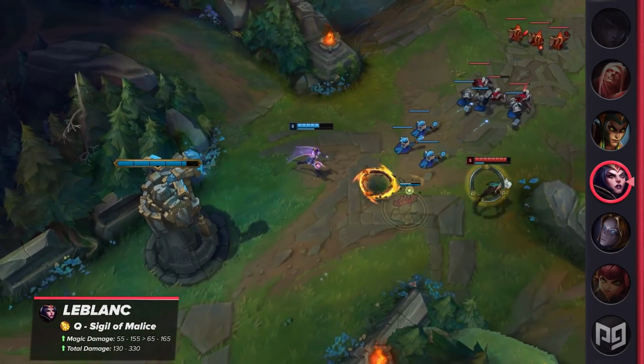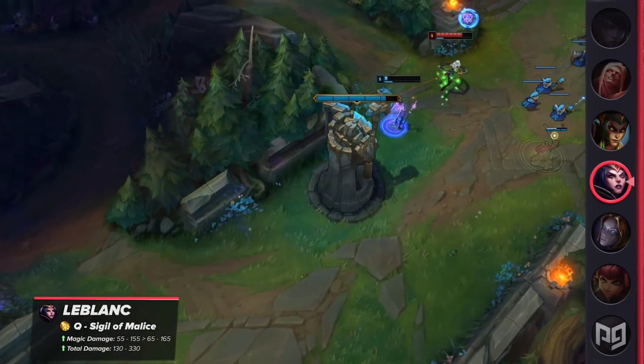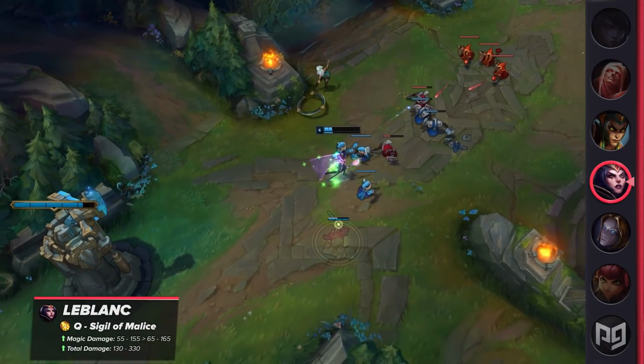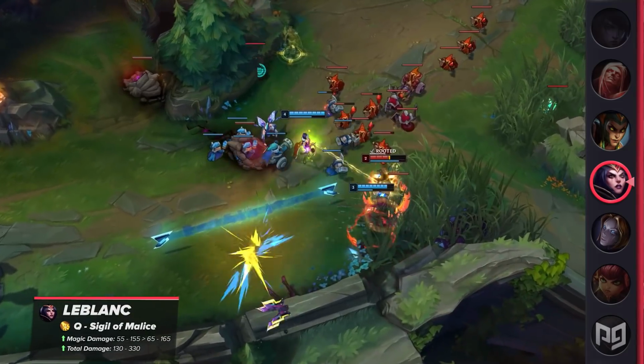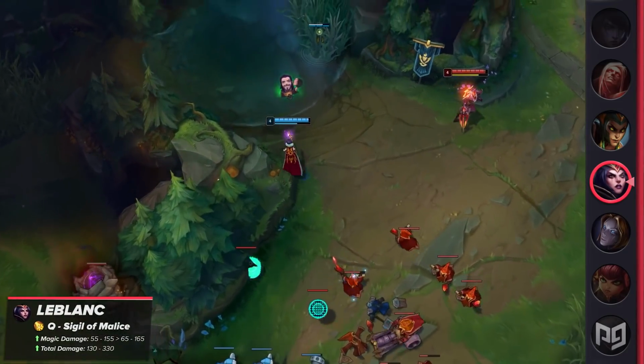Since LeBlanc is so snowbally, however, this early game buff will definitely make her a threat next patch. She should be able to force enemies to use their potions earlier, pick up some easier solo kills, and have an easier time winning trades in general. As we all know, a small lead early can allow LeBlanc to roam elsewhere and absolutely dominate.